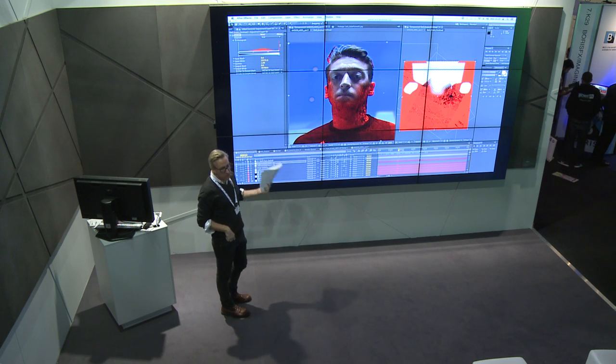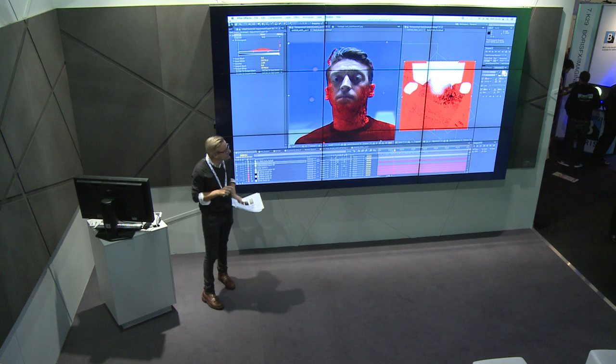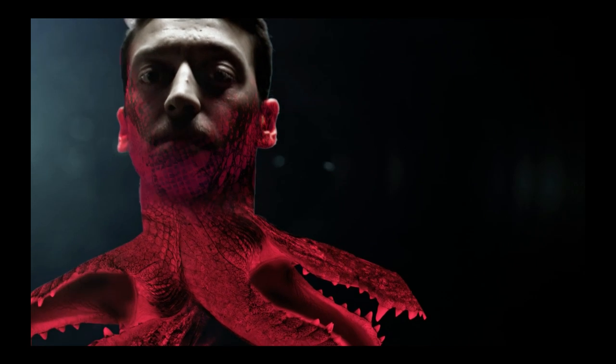So using that UV map is kind of like a bridge between 2D and 3D. It lets me do all this stuff inside After Effects. The other thing that I can bring out of C4D is a depth pass, which means I can bring in depth of field effects and atmospheric effects and that sort of thing.